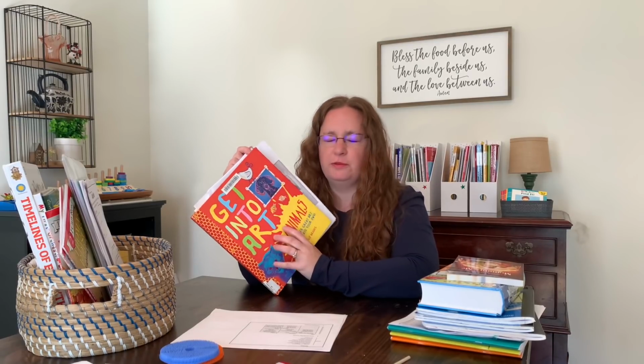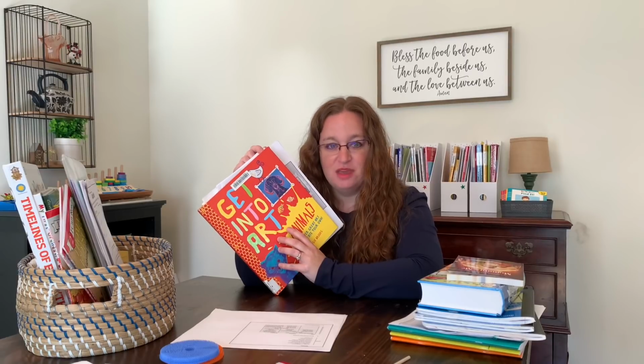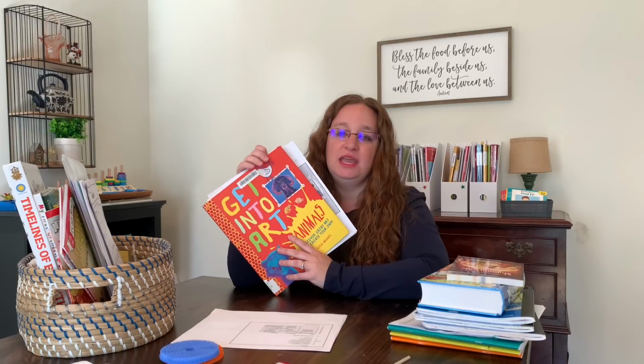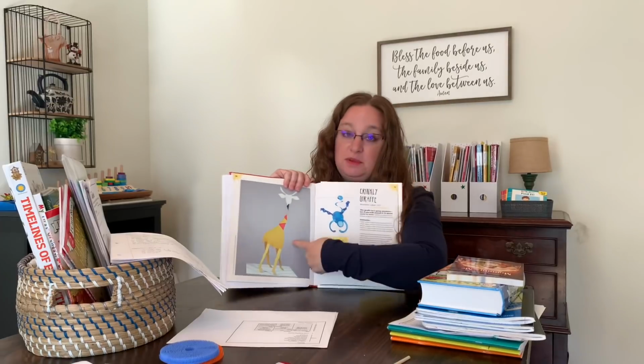And then mapped out what we're going to do every week from this book. I also added in geography and history as part of our art study as a way to hit those subjects for my kindergartner or for my first grader and my second grader. So we have a big map that I'm going to put onto the wall, and each week we are going to study the page, the piece of art.